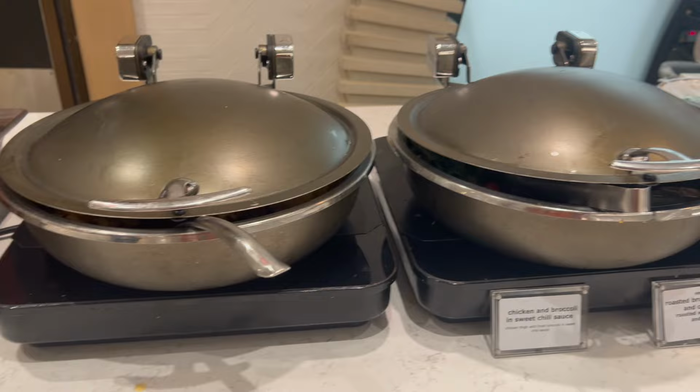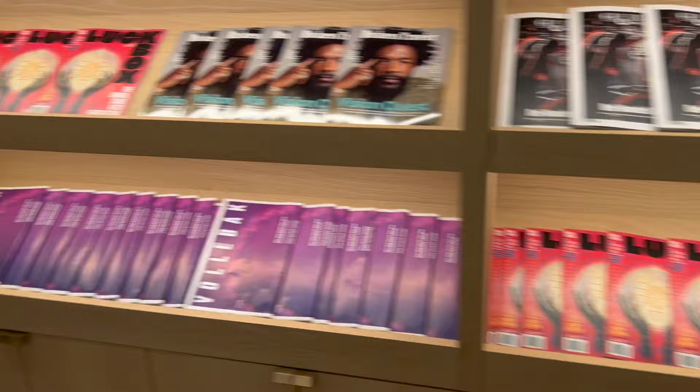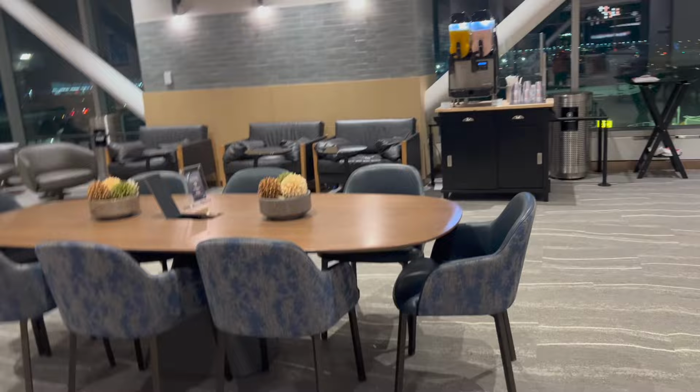From the buffet, I did grab some fried rice with some chili oil, as well as a couple of charcuterie options. The JFK Sky Club here in Terminal 4, Concourse A, it's actually pretty nice. We do have a magazine rack, some nice restaurant high-top seating, some more high-top seating, and by the large buffet area, we will find another small buffet area as well as an area with beverages. You'll find the customer service in the lounge over here as well as some more comfortable seating.